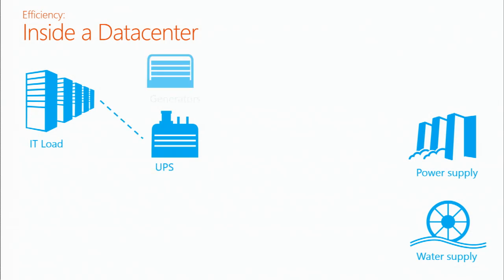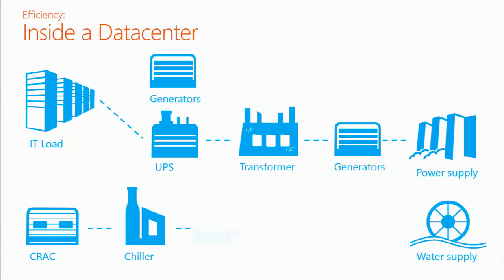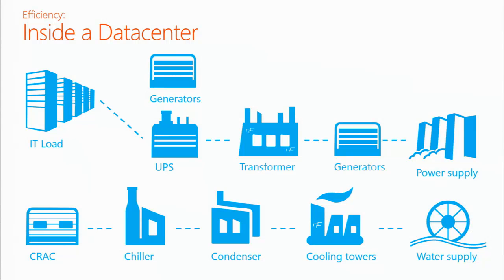The IT load, for instance, is powered by electricity. There are UPS systems, there are transformers, there are generators, and there's the power supply directly.